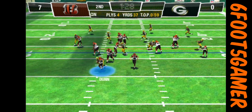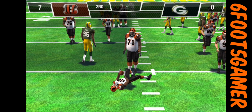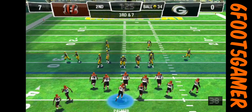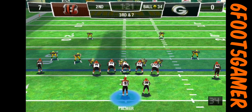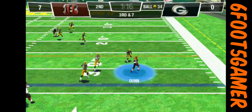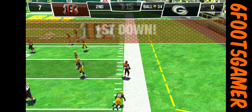Number 49 is the man in motion. He's hammered in the backfield by Montgomery. Not what they were looking for on that play call. You know, for a running back, there comes a point in time where you say, all right, this play is not working. Let me just get as much as I can and try to get it back to the line of scrimmage. Still going. He's out at the 25-yard line.